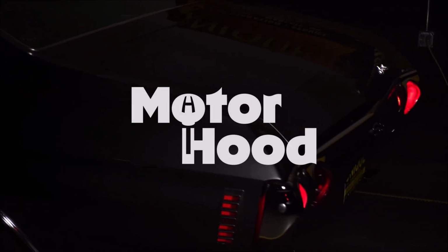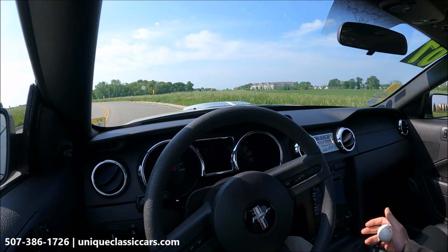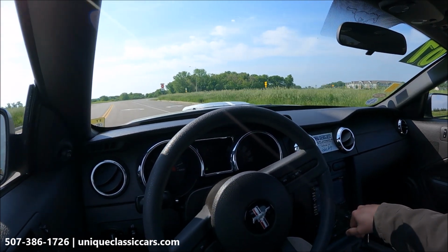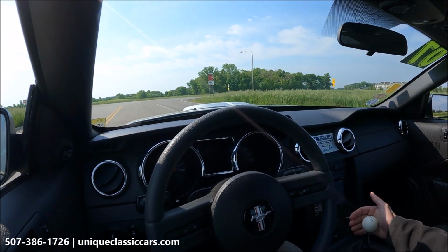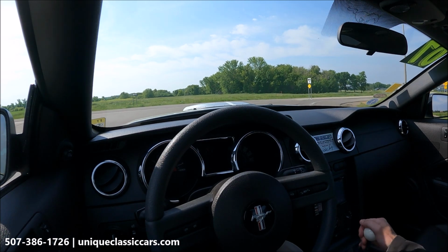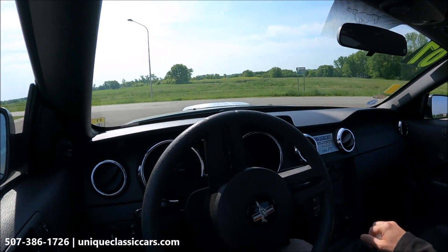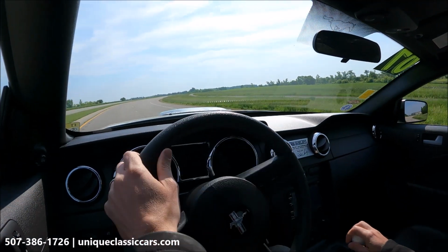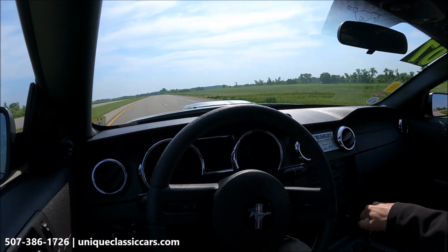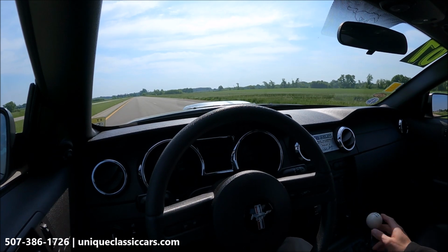Welcome to Motorhood. Today we're driving a 2007 Ford Mustang. This one with the Shelby insignia on the dash. A 5-speed manual transmission, looking good in white and silver. This was a good era for Mustangs, honestly, in my opinion. They handled pretty good. Get used to that solid axle rear end, which I am used to.